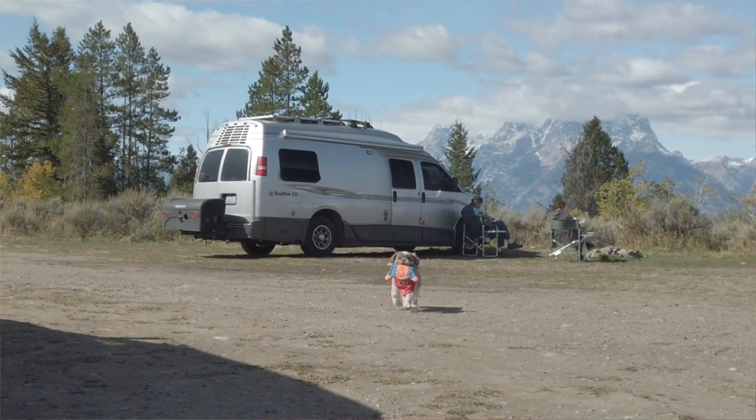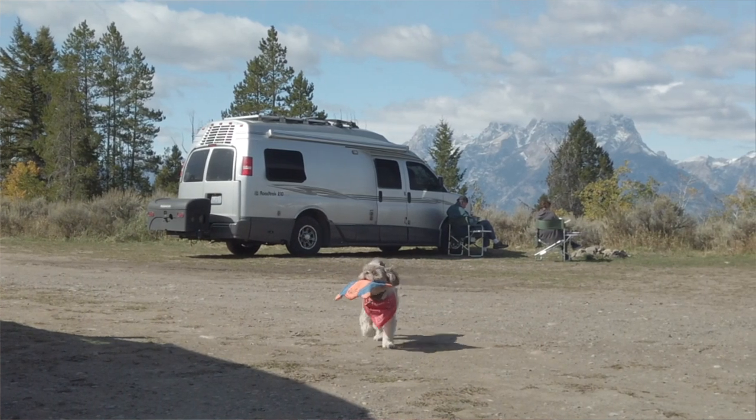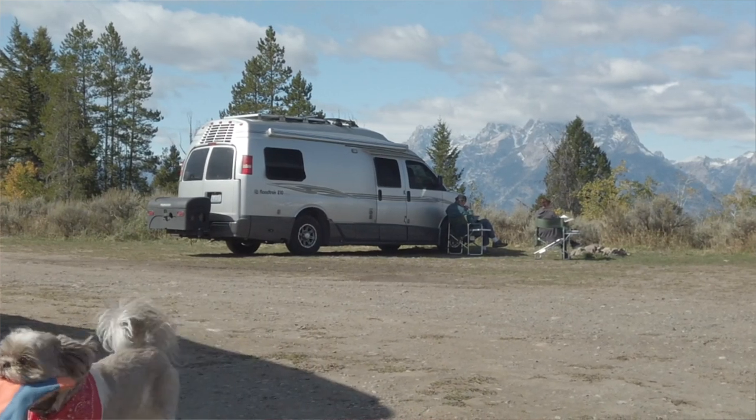Number five, make sure that when you introduce your pet to the tab, it's a great experience. Don't just arrive at the campsite and throw your dog or cat in the tab for the first time. Give them a chance to get to know the tab, to enjoy it, and to associate it with good things in their mind.